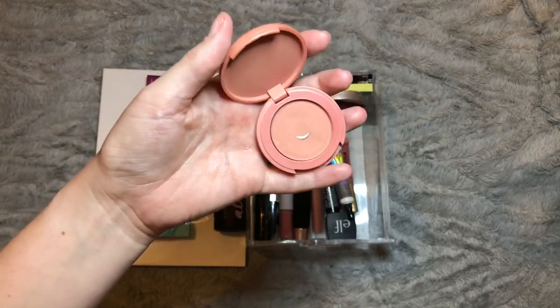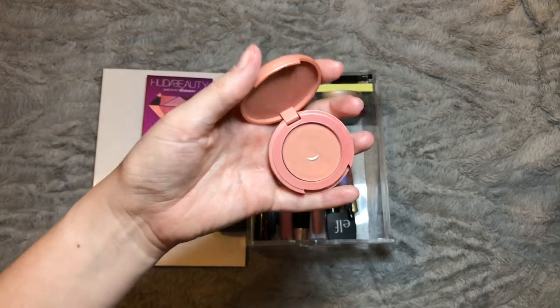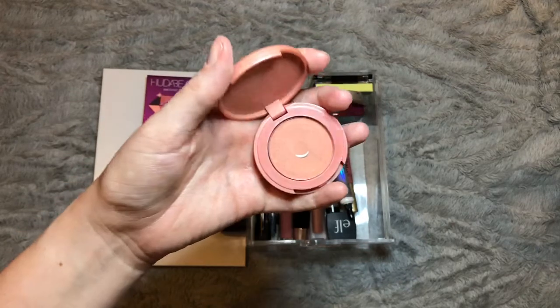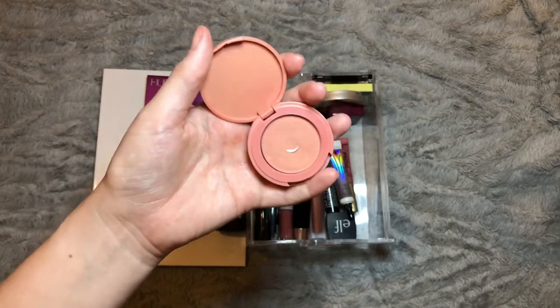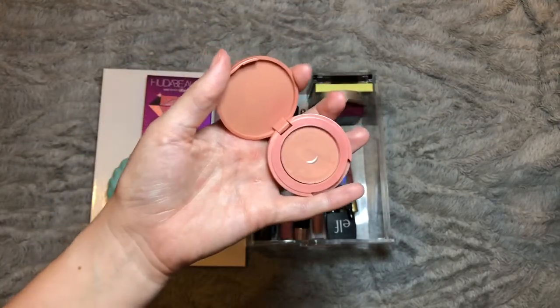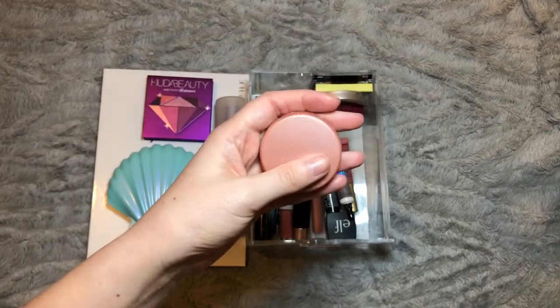I did purchase a new blush from Flower Beauty, which I was going to put in here instead of this, but I feel like if I take it out, I'm just never going to get around to finishing it, and I will get such satisfaction from actually getting to the bottom of this entire pan. So for now, this is staying in.